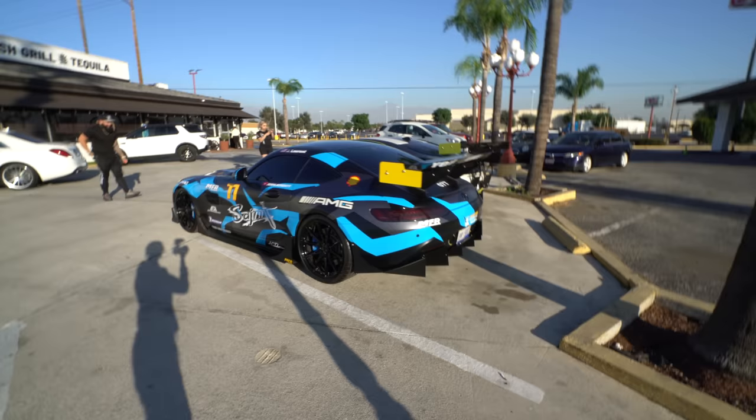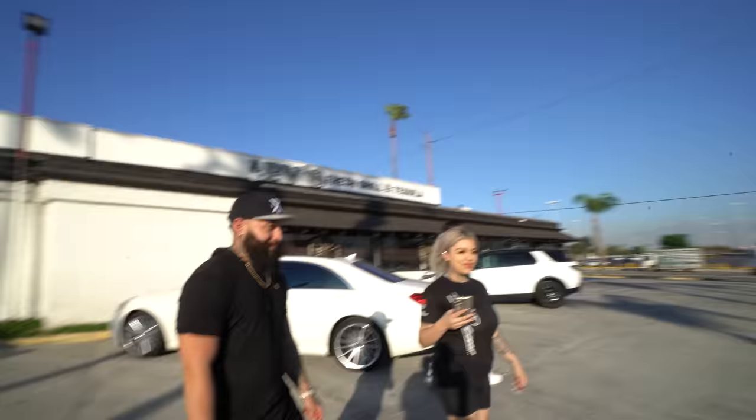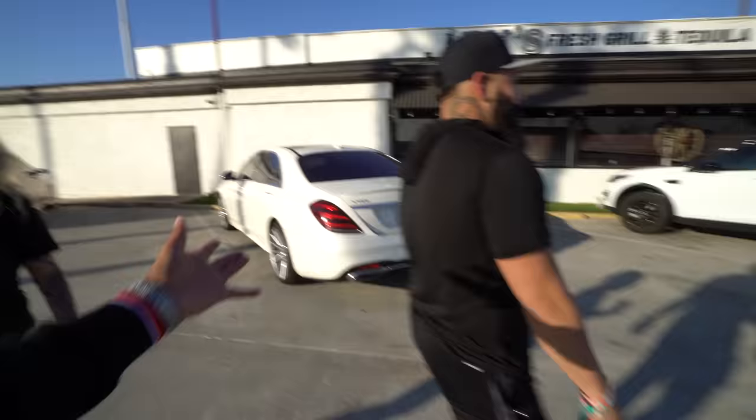Freaking love this thing. Oh my gosh. That lineup is hard right there. That is freaking hard. Wayne gang. Yeah, there you go. Jeez, look at that. It really was right down the street. It was literally down the street. The only car we're missing is Jose's. He wants to drive the S-Class. He's too cool for us. He's too luxury.